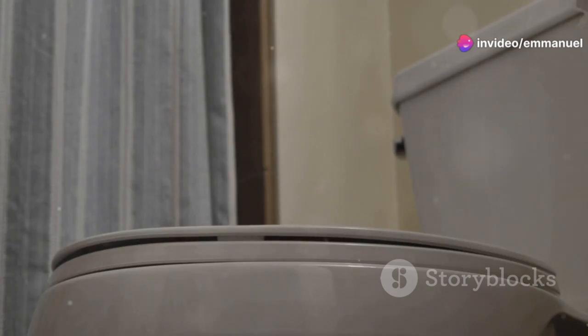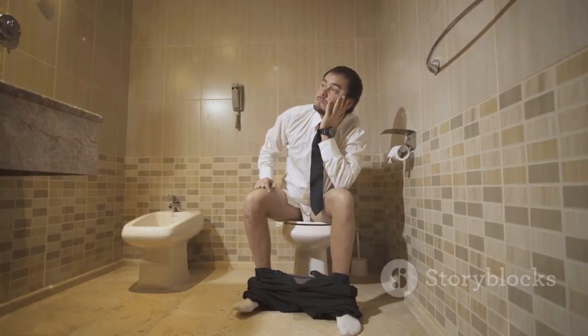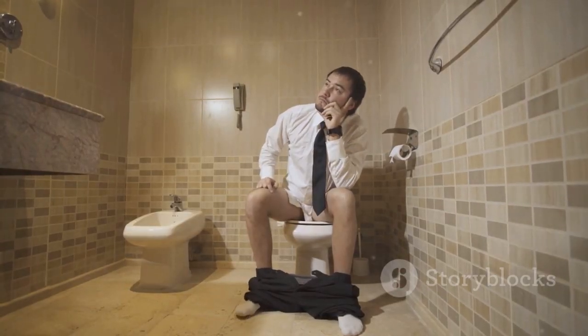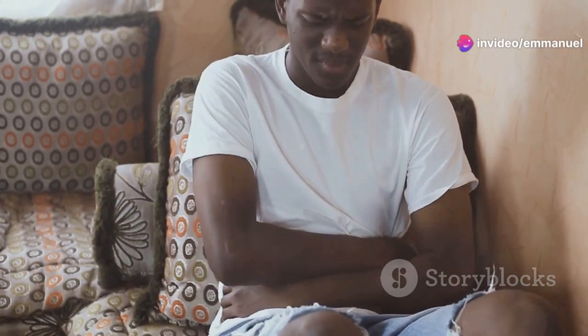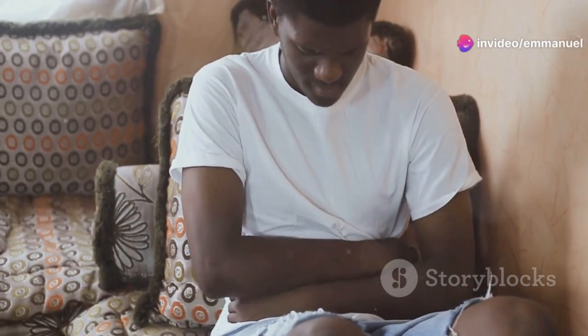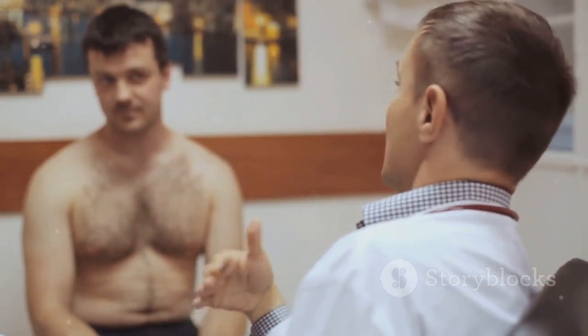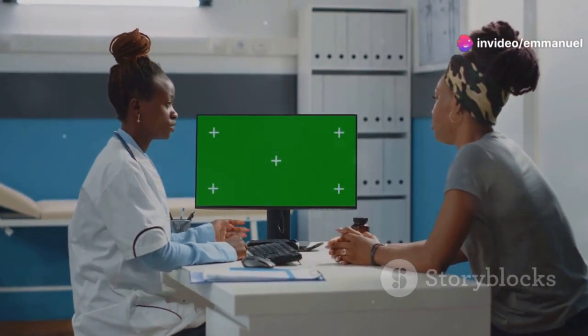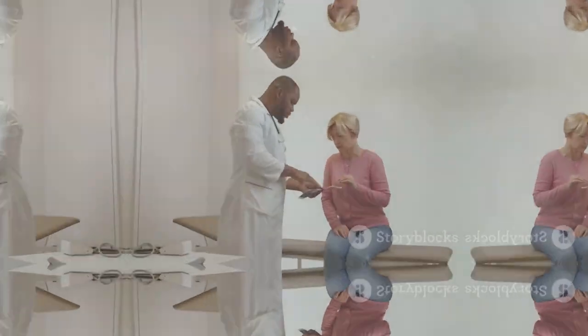In men, symptoms of chlamydia may include discharge from the penis, which may be clear, white, or cloudy, a burning sensation during urination, similar to women, and pain or swelling in the testicles, as chlamydia can sometimes spread to the epididymis, the tube that carries sperm from the testicles, causing pain and swelling. It's important to note that these symptoms are not exclusive to chlamydia and can be caused by other conditions. If you experience any of these symptoms, it's crucial to seek medical attention for proper diagnosis and treatment.